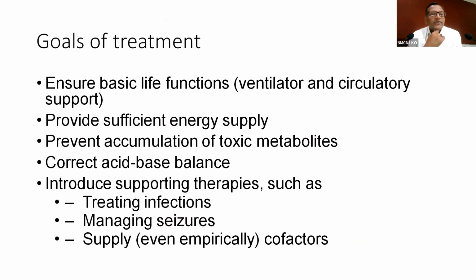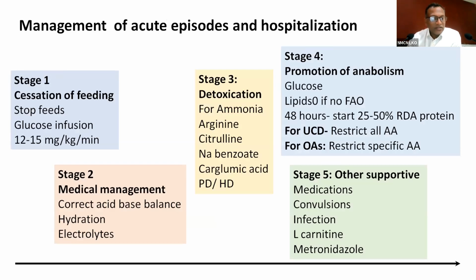The goals of the treatment here: the first is to ensure basic life support. Of course, they need to be in a good facility with good NICU backup, to provide sufficient energy supply, prevent accumulation of toxic metabolites, correct acid-base balance, and introduce supportive therapies like treating infections, managing convulsions, and supplying the cofactors, which are generally given empirically. So the first stage is you stop the feeding and give a high rate of glucose. The second stage is to correct the acid-base balance, ensure good hydration, and correct all the electrolytes.